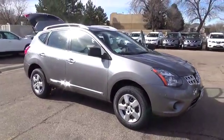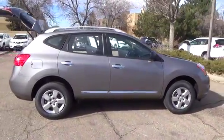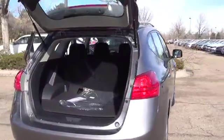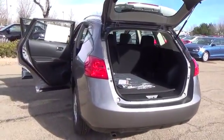The 2015 Rogue Select S is practical and fun. This Rebel has two causes. To maximize fuel economy, the Rogue is built with an optional, intuitive all-wheel drive system that sends all the power to the front wheels when you transition from city to highway.